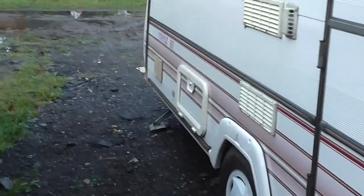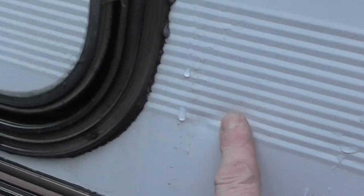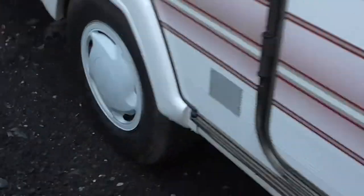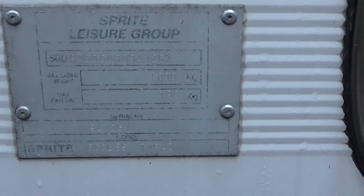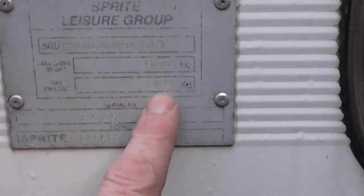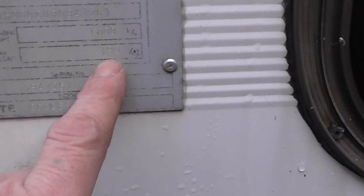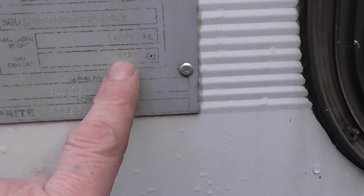Down this side, very good, apart from a couple of marks which I'll point out to you now. Down the bottom here, there's a dimple about the size of my finger end. This tyre at this side is good. And there you have the Sprite Leisure Group plate. Maximum weight 1000 kilograms. Maximum payload 190 kilograms. So it weighs about 850 kilograms unladen, and around about 1200 maximum.